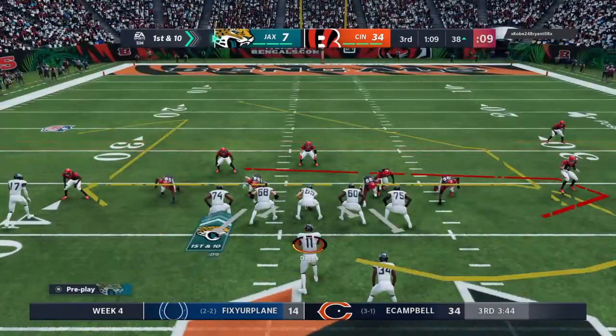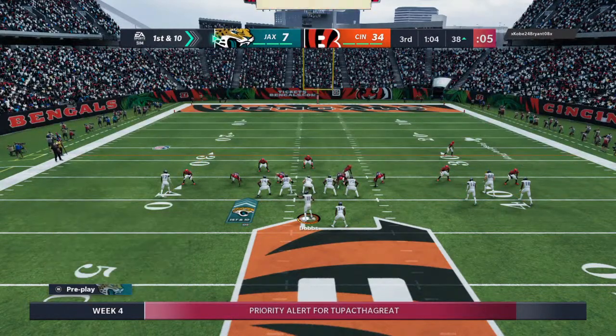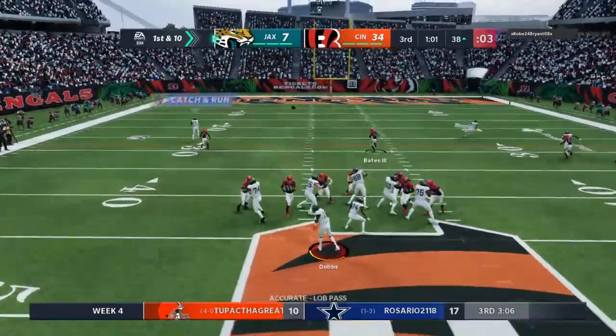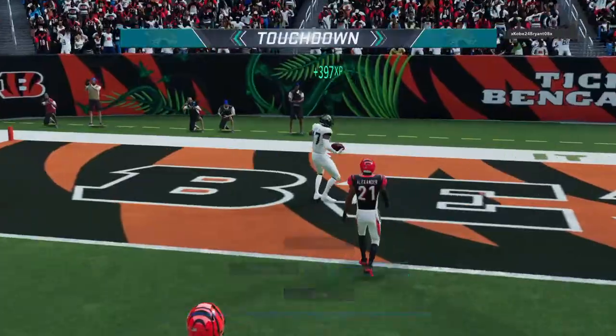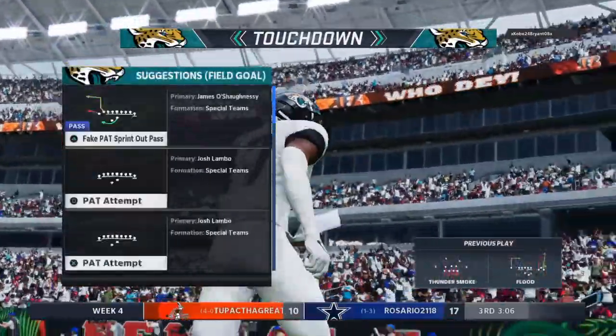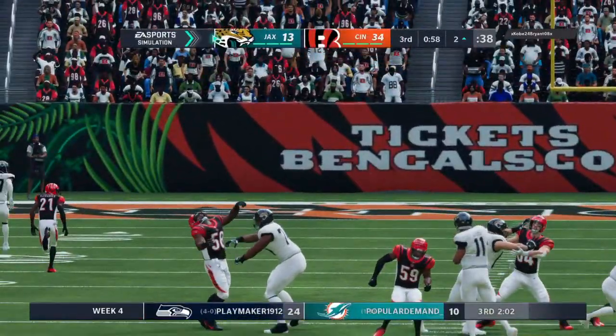55's mine, guys, 55. Watch the pass. Slam, slam, slam. 60. Operating from the gun. Dobbs. And he'll let this go. And this is caught inside the 5. Touchdown, Jaguars. DJ Chark. His 3rd touchdown now on the year.